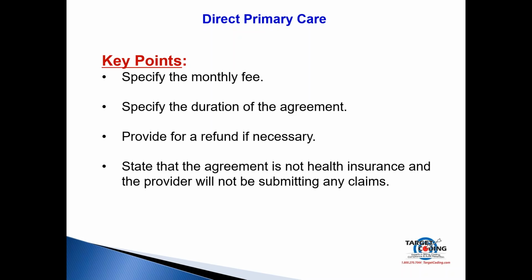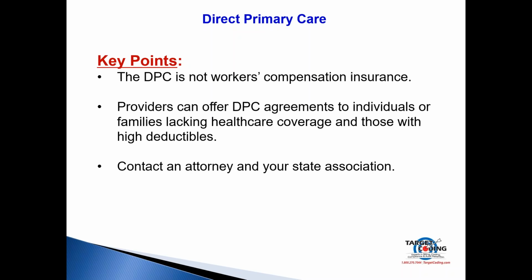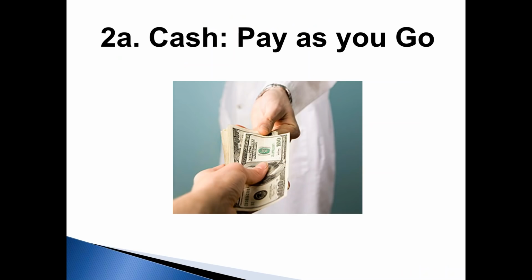And your agreement should state if the patient is adamant about billing insurance, then that's a violation of the agreement. It terminates, and then you should be able to bill your normal fees to the insurance. Patients need to understand that. This is not Medicare allowed. This is not workers' comp. Can't do this for work comp. You could offer agreements to individuals or families lacking health insurance, or again, with high deductibles. So make sure to contact an attorney and your state association prior to implementing a direct primary care service agreement into your practice. So that's number 1.